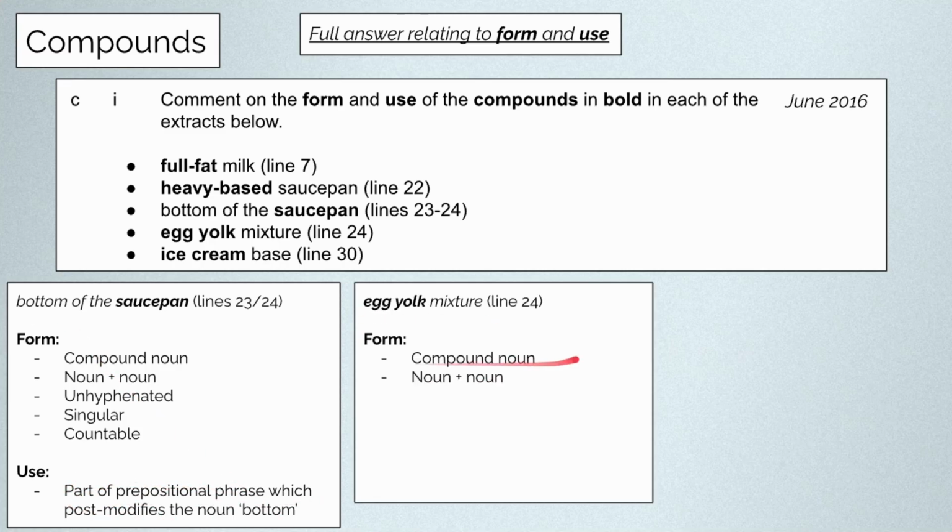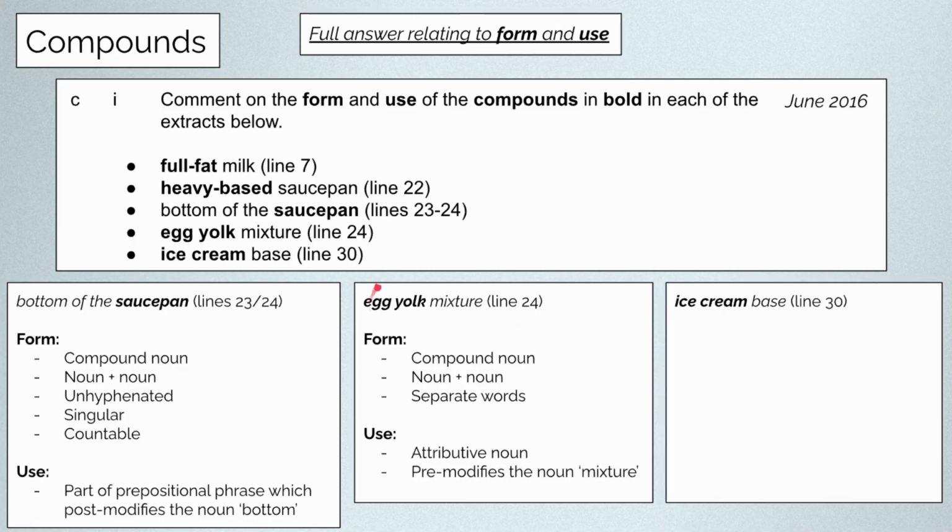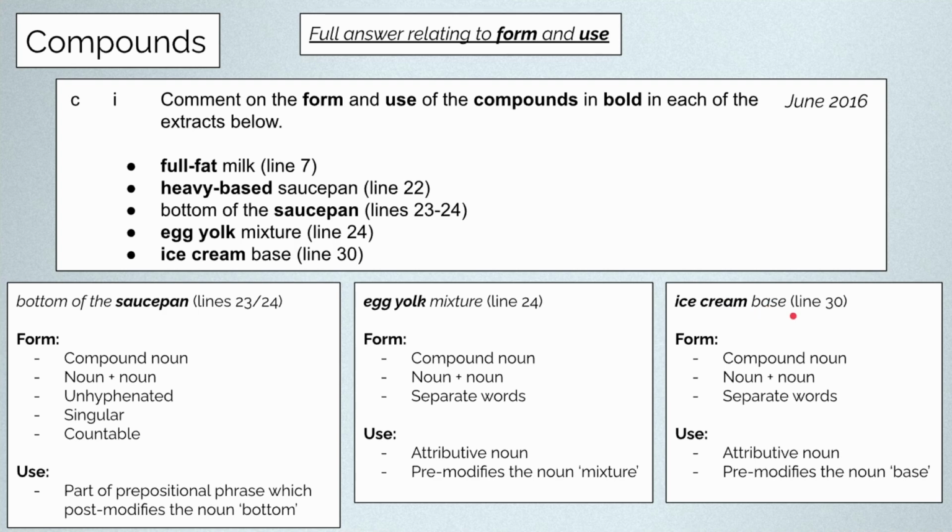Egg yolk mixture. This is a compound noun, noun egg plus noun yolk, separate words. It's being used as an attributive noun which pre-modifies the noun mixture. And ice cream shares the same analysis as egg yolk. Compound noun, noun plus noun, separate words. Attributive noun, this time pre-modifying the noun base.